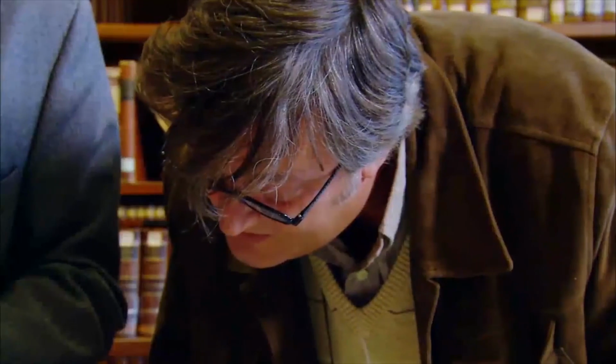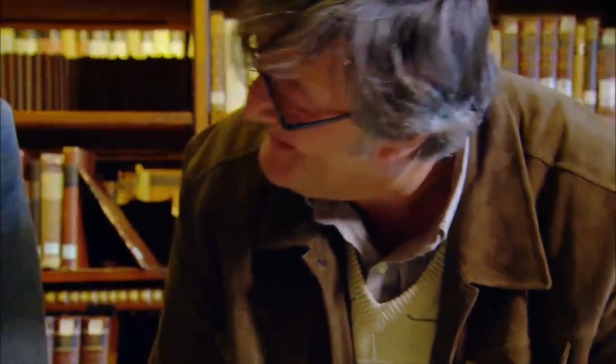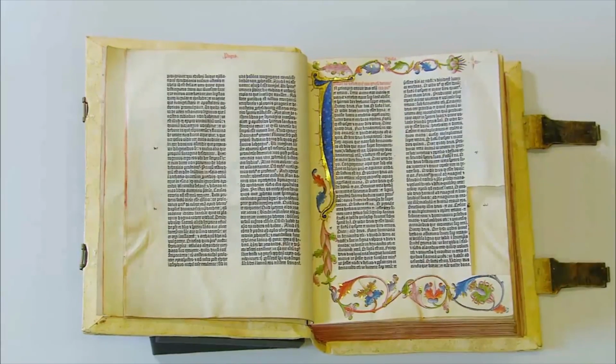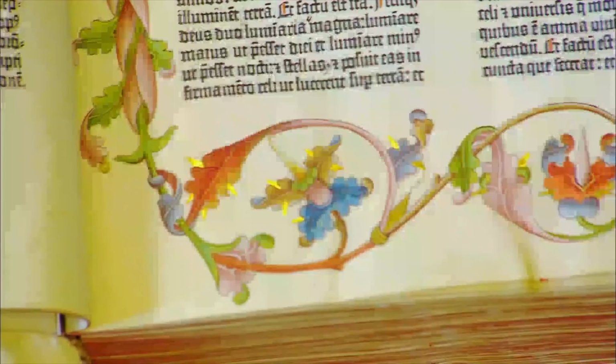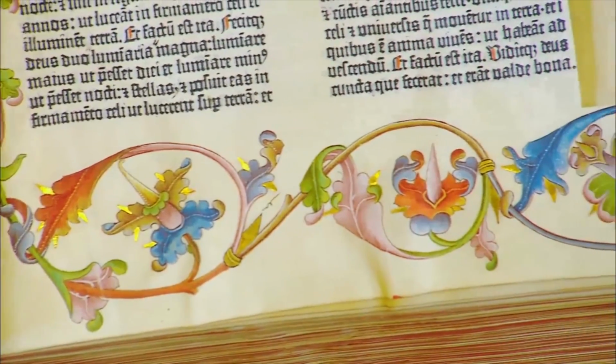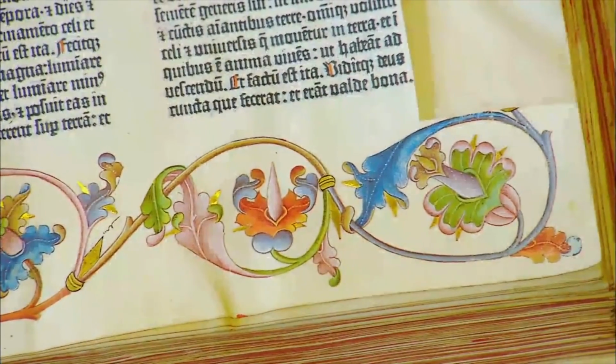Now there's a little hole here. What's going on? Somebody must have, what a vandal! Plundered this, I don't know when this happened. You see, the illumination went up the page and somebody needed a model for an illumination. So they cut it out and put it next to his manuscript and painted it off this model, which is unfortunate.